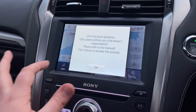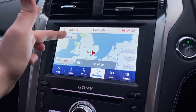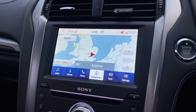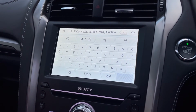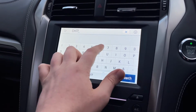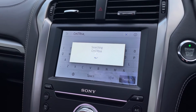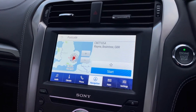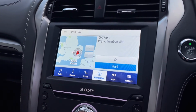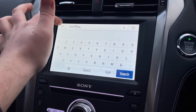Next up is navigation. This is a lovely navigation system. I use it all the time on my Ford vehicle. Never let me down. For example, you'd like to come to Perkins Garages to see this Mondeo, Charlie Mike 77 6 Sierra Alpha. Click the search box. Then it loads like so. Click start. Then it'll navigate you straight here to Perkins. I'm not going to click start because I'm here already.